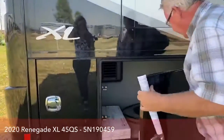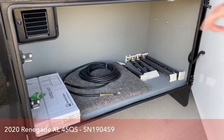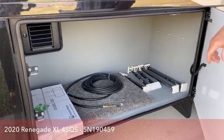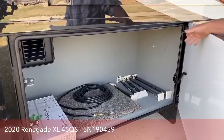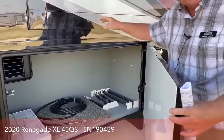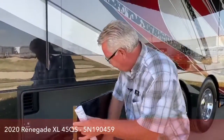This compartment here again is just storage. They do provide a few extra tiles for you. You do have an air hose for airing up your tires. You have an onboard compressor, of course. Those are slide room lockouts. They're not really used a lot, but they're here if you want to lock those slide outs when you're traveling so they won't be jiggling around or coming out as much.